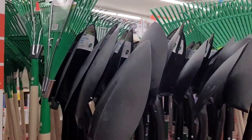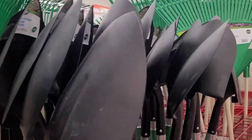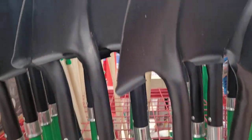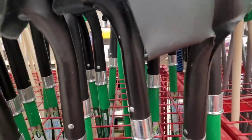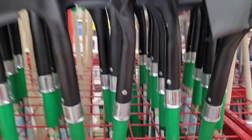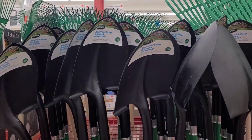They have some shovels and rakes. Rakes are $9.99. Shovels, how much is the shovel? Now, why they ain't got the price on the back somewhere? Let me see. They are $17.99 for the shovels. Y'all see?